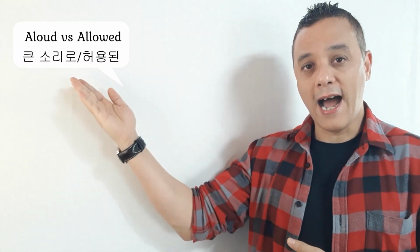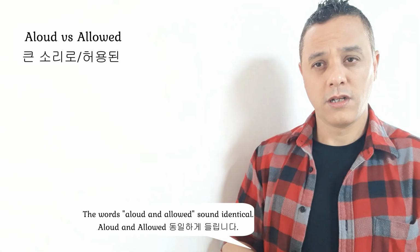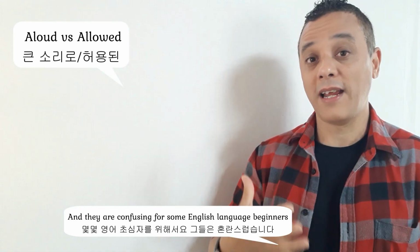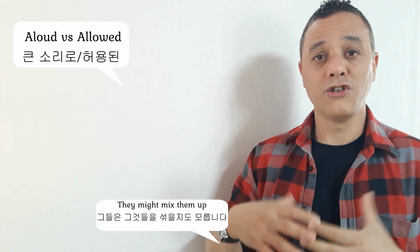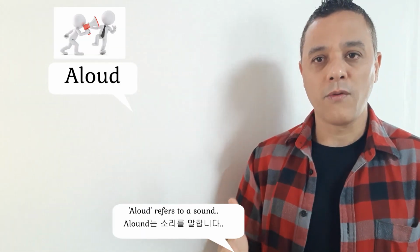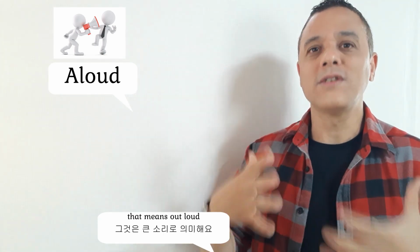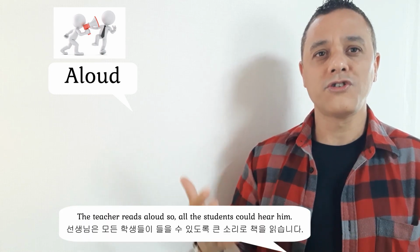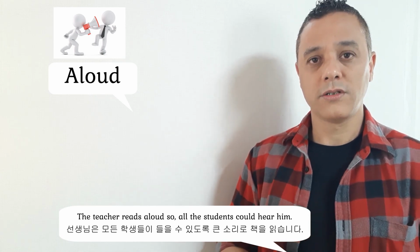Number 5, aloud and allowed. The words aloud and allowed sound identical, and they are confusing for some English beginners. Those who don't pay attention might mix them up, and you should know that they have totally different meanings. Aloud refers to sound that can be heard by others, and it is an adverb that means out loud, not silently. For example, the teacher reads aloud so all the students could hear him.